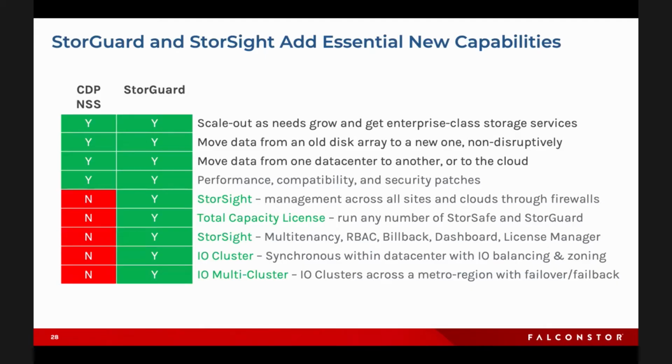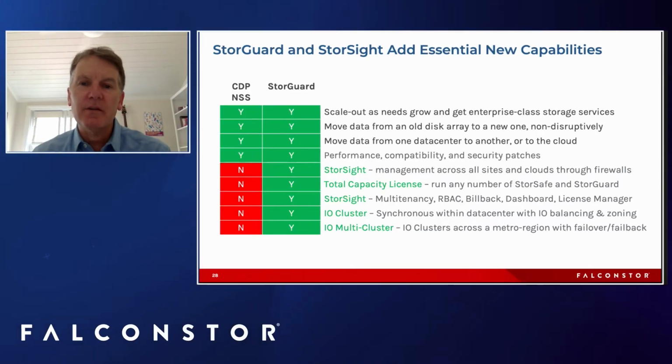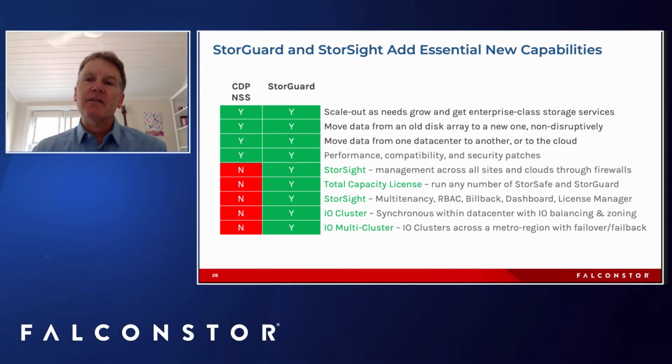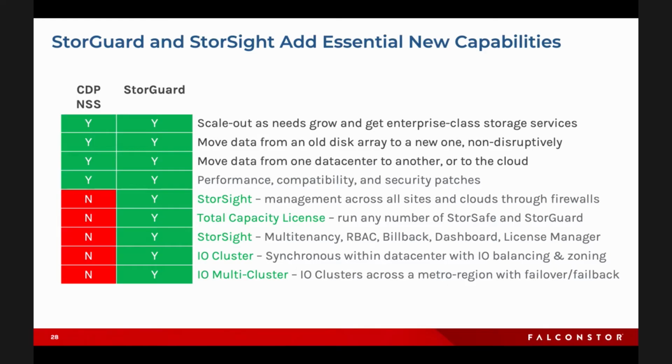Chris, how about I send it back over to you to summarize StorGuard and StorSight? Sure. So, as we know, we've had substantive products in CDP and NSS, and StorGuard really brings those under one roof, and we maintain that. StorSight has been sort of what I would say the missing link, which is a real unified user experience, not just for the reporting and the analytics that we showed, but also just being able to manage all these different agents and do that in a streamlined and efficient way.